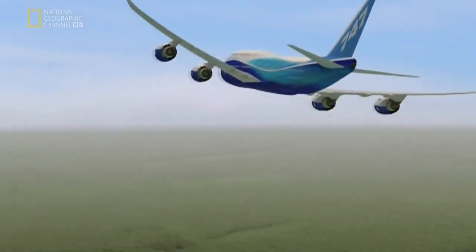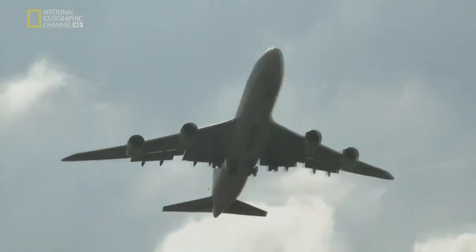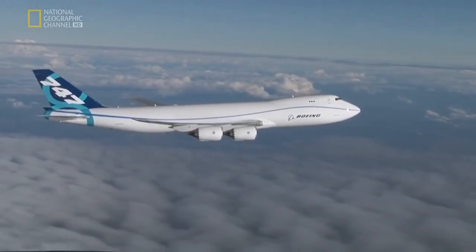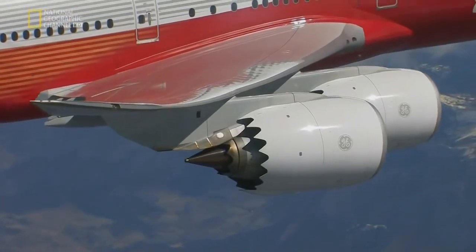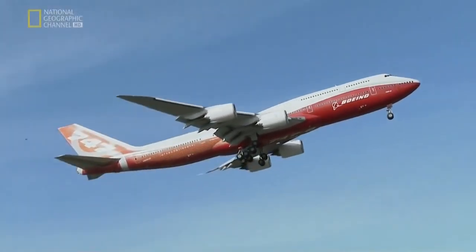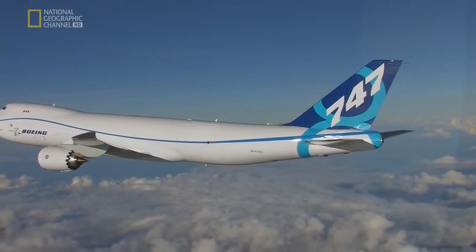Thousands of workers have put together 6 million parts to form this one aircraft. She's conquered everything the test pilots could throw at her. She's survived manufacturing delays and deadlines. For just $333 million, you can have a brand new Boeing 747-8 all of your own. The new Jumbo is ready to take on the ultimate test. Competition in the skies.